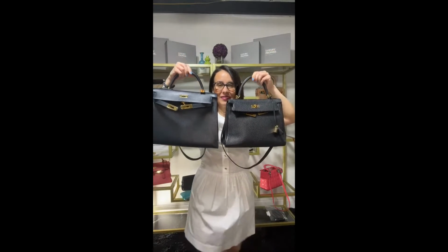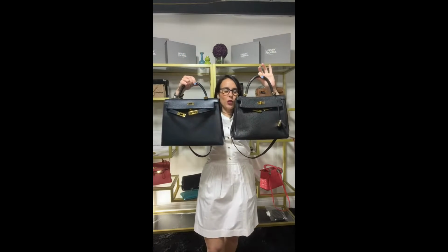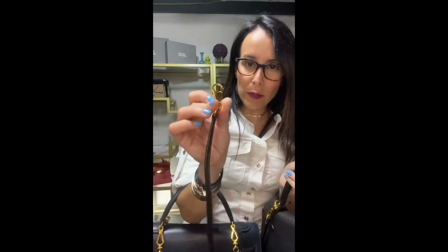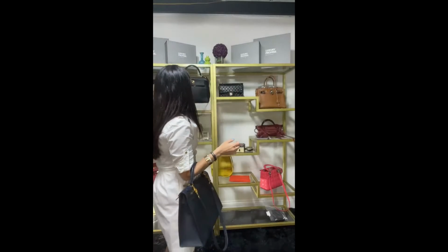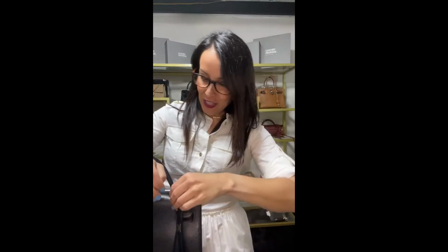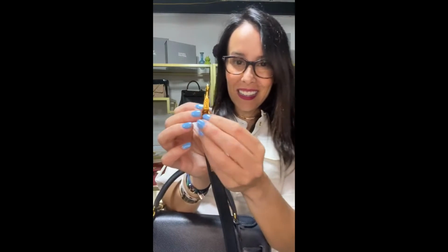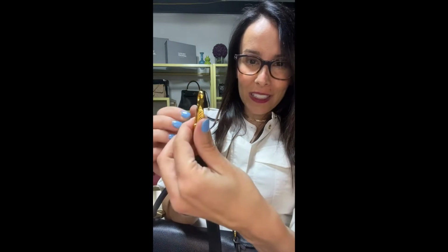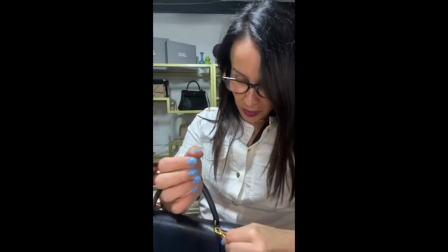Look at that. So this is a 28 Retournée. This is a 32 Cellier. And here you can see the difference in the clasp. So this is what the newer clasp looks like. Look at the detailing on the vintage clasp. It is just so cool. They're pinchers. And look at that. Even the bottom detail on it is just absolutely stunning.